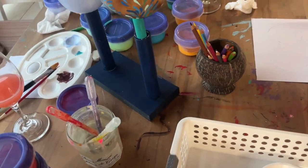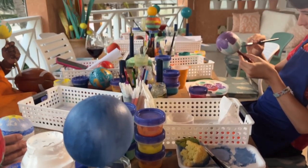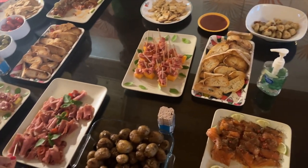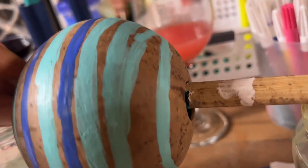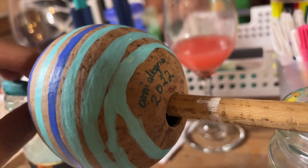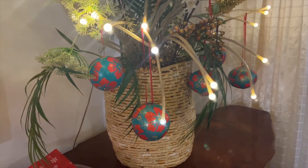In the middle, more or less, we had a little break to let the first set of colors dry and then continue. In the meanwhile, we had a snack, very delicious and very nicely organized, I have to say. Putting on the second layer of colors. There it is. This is what Ulyana has in her house.